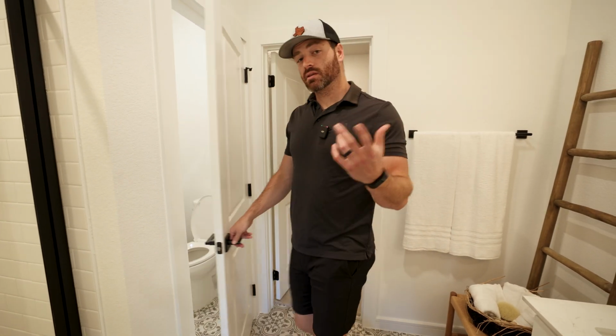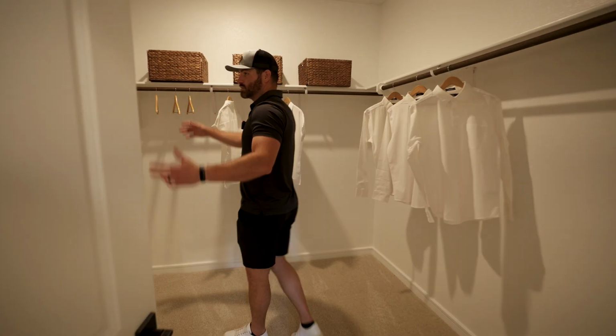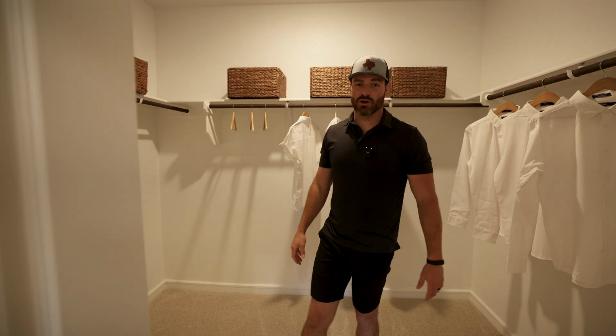So of course, there's your private toilet with a door and your master closet right here. So once again, plenty of space to do whatever you want, bring in more shelving or whatever in this spot. So if you want to put a safe in here, there's plenty of space for it.